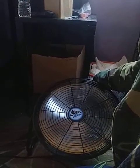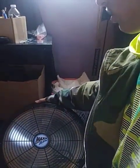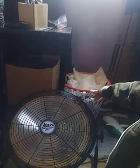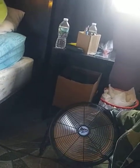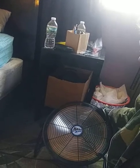That. And then I also bought this new fan from Amazon. It was a really good deal, I got to say that. I'm gonna turn it on right now. I'm right here. This is low, medium, and high. And then off.